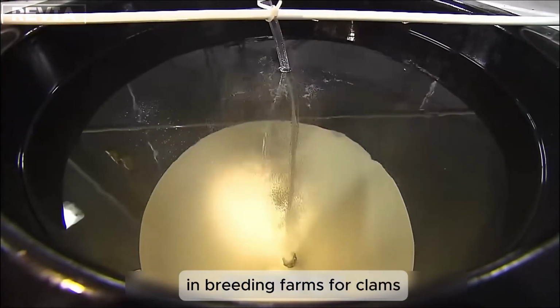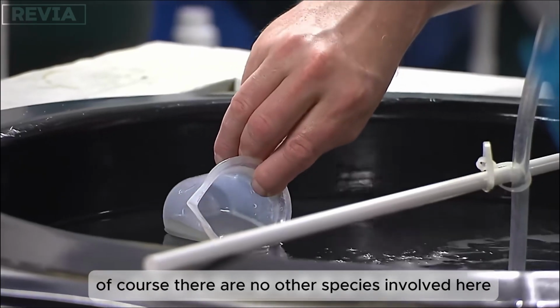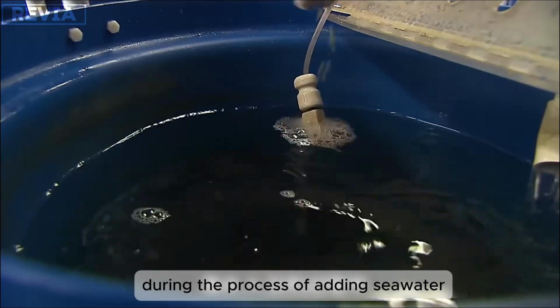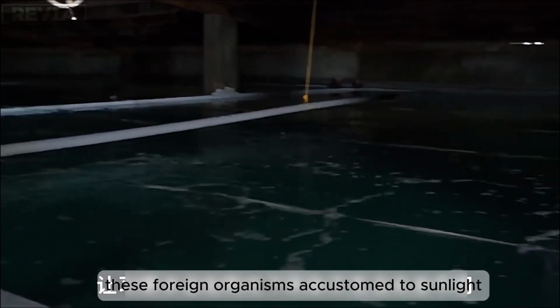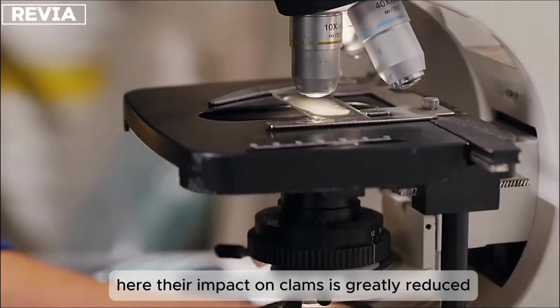In breeding farms for clams, these newborn creatures must stay away from light. Of course, there are no other species involved here. The fertilized eggs need to develop in seawater. During the process of adding seawater, it inevitably brings in foreign organisms. These foreign organisms, accustomed to sunlight, cannot perform photosynthesis here. Their impact on clams is greatly reduced.